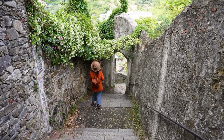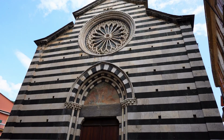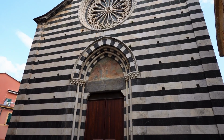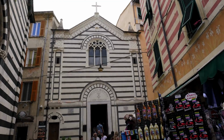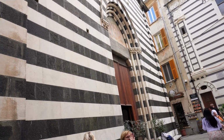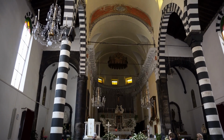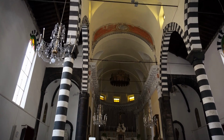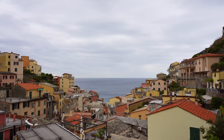I was fascinated by those bold black and white stripes. As soon as I saw them in pictures, I knew I had to visit them in person. I find that architectural style avant-garde and beautiful. Even though some of these churches date back to the 1300s, they felt so fresh and cool to me, and something that I'm just not used to seeing when I travel abroad and visit churches. These are striking and beautiful.